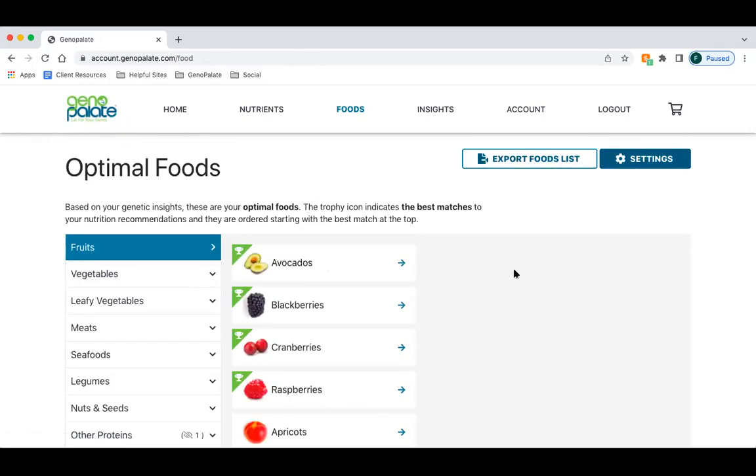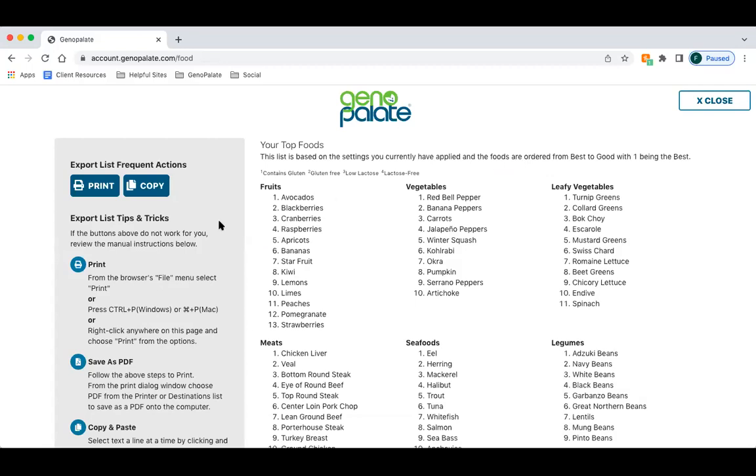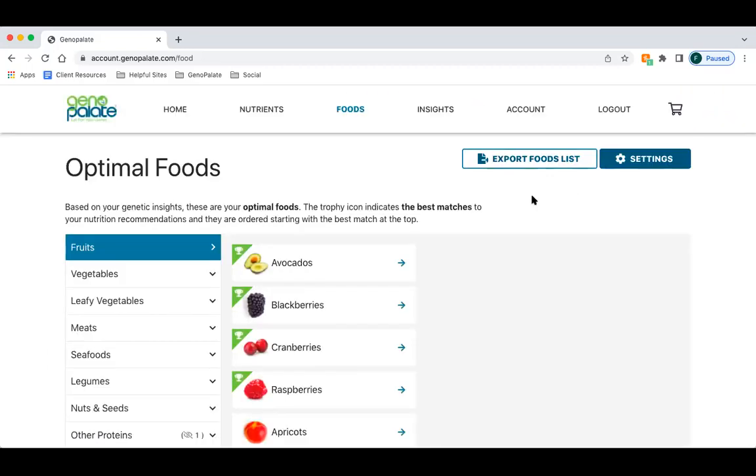Another question we often get is how to print off that foods list. So what you'll do is click Export Foods List, and to the left you'll see instructions on how to save as a PDF or how to print this foods list off. That can be handy if you're going grocery shopping. So that's just a quick demonstration of how to find all the information on your results. Don't worry, we'll go through it a little bit more together, but I just wanted to show you some of how to navigate that.